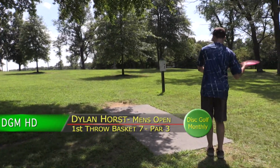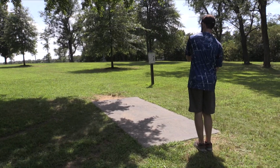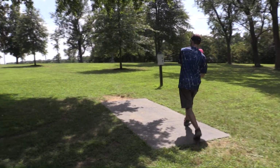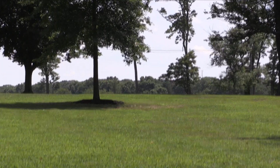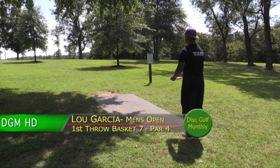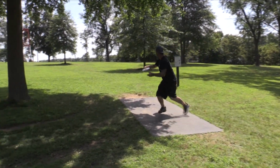This is another very roller-friendly hole. Fairway goes up a semi-steep incline. You see some trees just spaced out here and there. Dylan goes with a sidearm shot. A UFO coming out of his hand. Here's Lou with his drive.